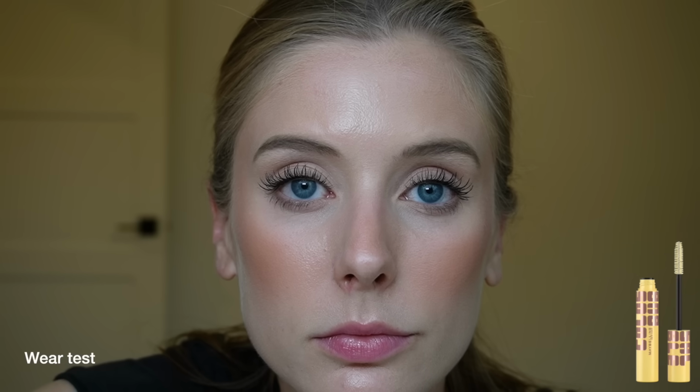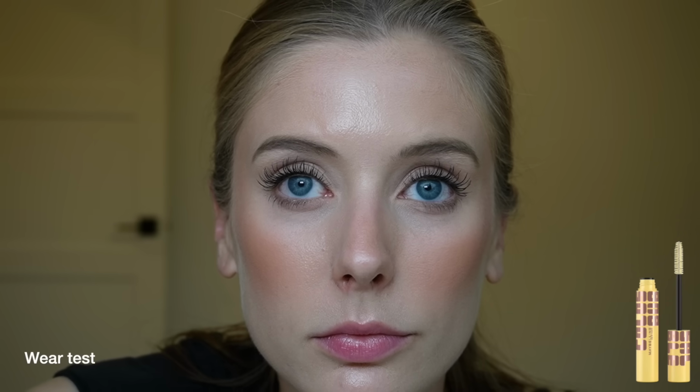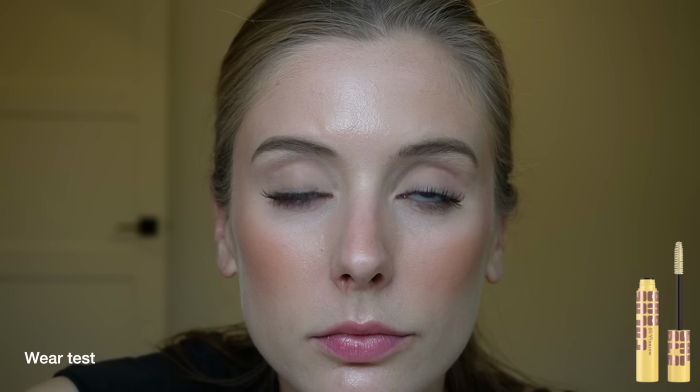Where this starts to not quite hold up for me against my favorites is with wear. I don't think it holds curl quite as well as my favorites, and it definitely does smudge a little bit. I tried this several times with different concealers and different powders under my eyes, wondering if maybe it was just the way it was meshing with a certain concealer, but it just seems to be this formula. It's not the worst smudging I've ever seen, but it does happen to me every time, and actually within the first few hours of me wearing it, which is enough to make me not want to reach for this because my absolute favorite mascaras don't do that for me.